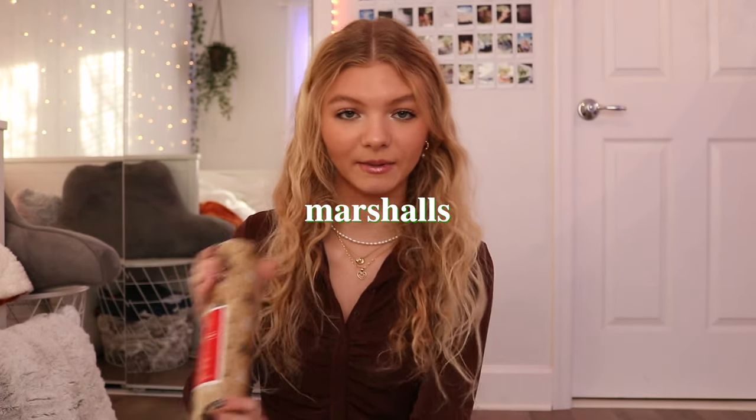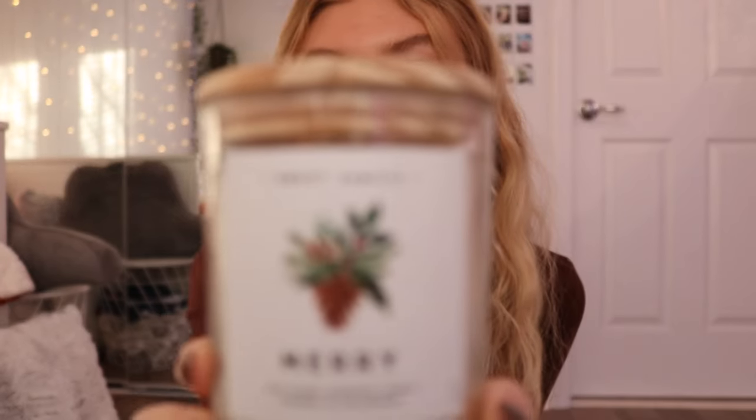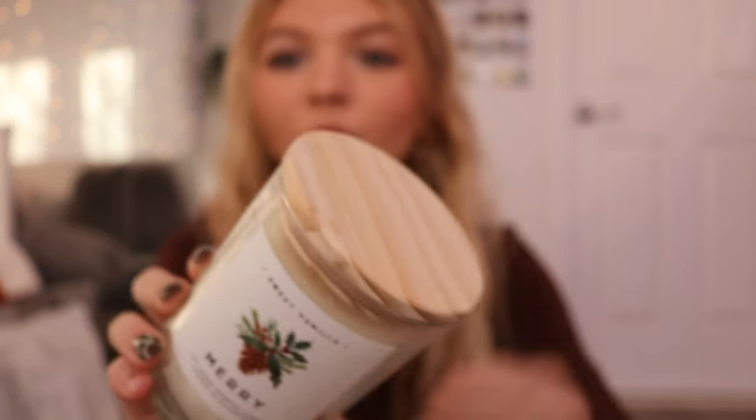I'm gonna start off with what I got from Marshall's because I didn't get much stuff there. First off, I just got some wrapping paper. It's brown, and then it has this black and white tree print on it. And I also got this candle. I love the look of this because it's so Christmassy, and I love the wooden top.